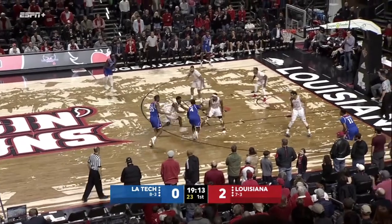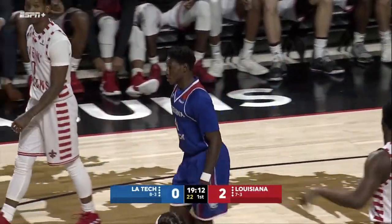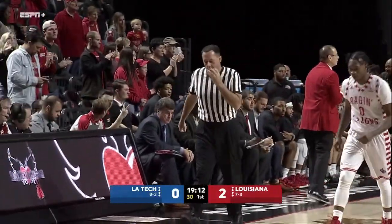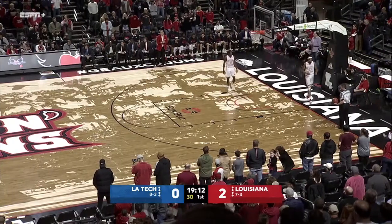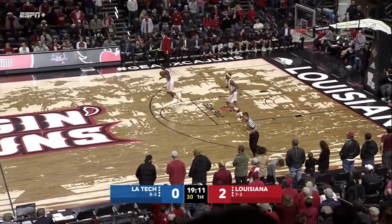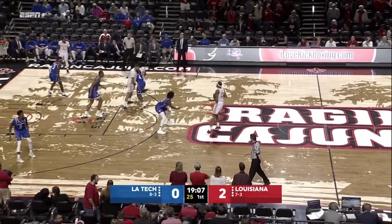Miller averaging 11.1 per game. Only had 5 points last week. There's a jump ball called and alternating possession. It will go to the Cajuns. So 2 possessions and 2 turnovers for the Bulldogs. It'll be a lot of fun to see what happens inside, Dan, because the Bulldogs are so tough inside the paint. And the Cajuns trying to make that statement there. Got off to a good start there.